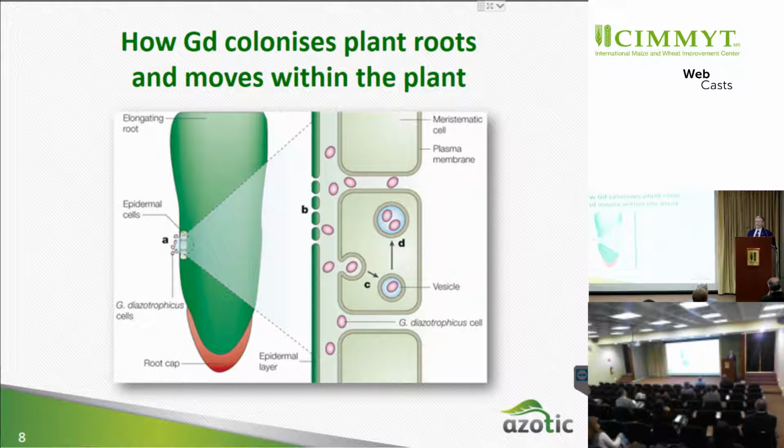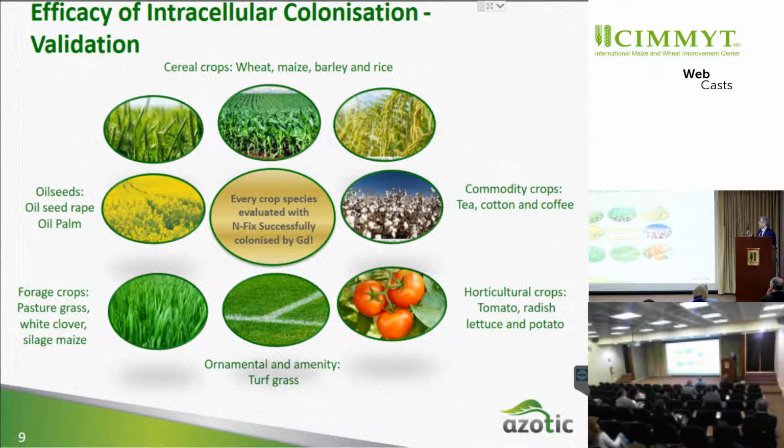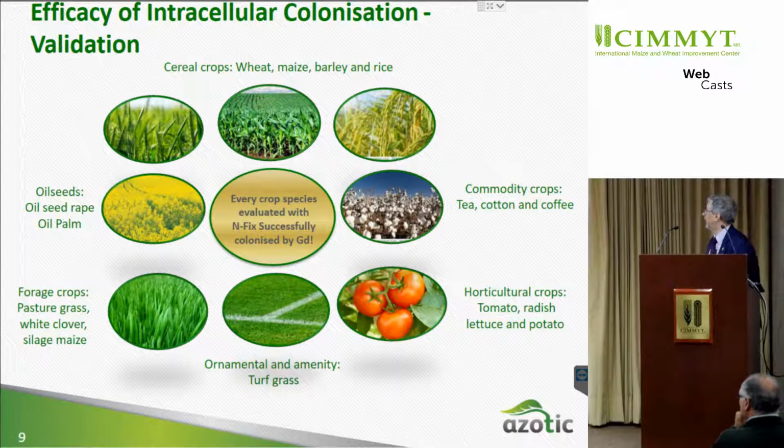There's a wealth of information, things that we don't know, that are going to be exciting in the years ahead as we move forward. But these are all the crops we've been able to show colonization of. And you'll see this is a tremendous variation and wide range of crops. So all the cereal crops, but tea, cotton, coffee, tomato, radish, lettuce, potato, turf grass. We've even got over here oil palm with work we're doing in Malaysia. Essentially, every crop we've tried it with, we get colonization.